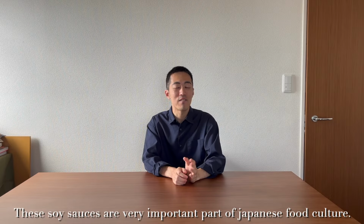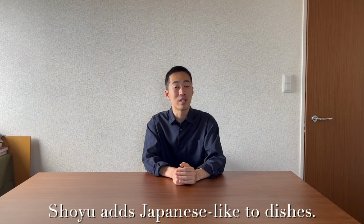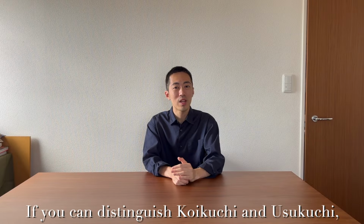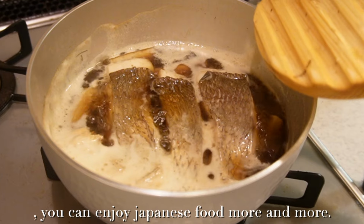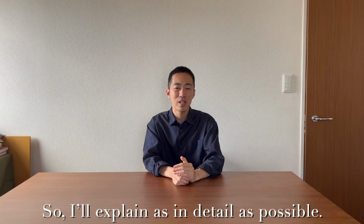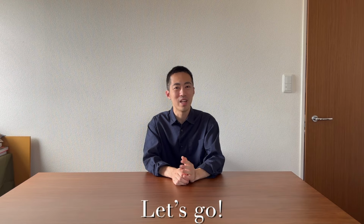These soy sauces are a very important part of Japanese food culture. Shoyu adds Japanese-like flavor to dishes. If you can distinguish Koikuchi and Usukuchi, you can enjoy Japanese food more and more. So I'll explain in as much detail as possible. Yes, let's go!